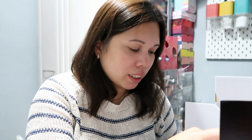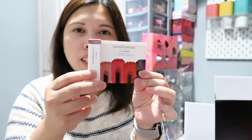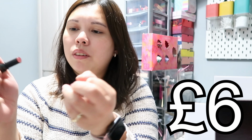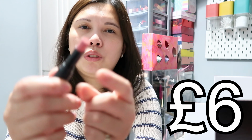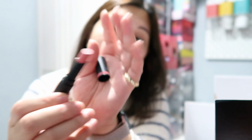The other product that I chose, I think this is the last one, is from Bare Minerals, the long wear lipstick. This is just a sample size. I have it in the shade Petal. That's a tiny one, but here is the shade. Beautiful nude shade, perfect for everyday. Can't wait to try this one. Bare Minerals is a really great brand for lipstick. I tried a few of their products and they are really good, so I thought to choose this one.